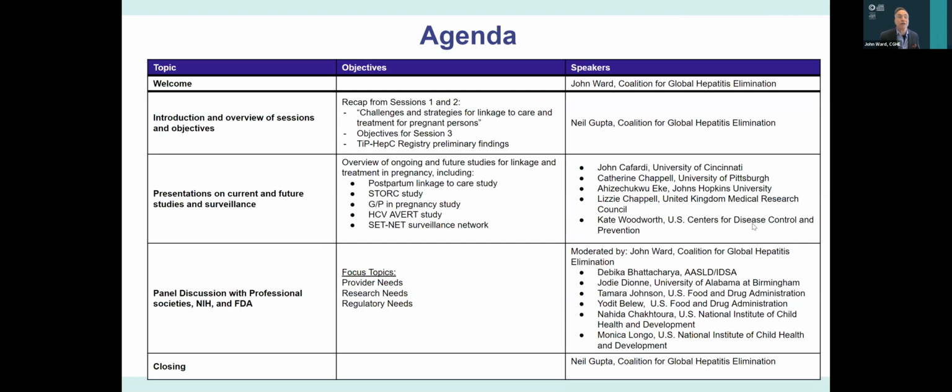Here's the agenda. I'm going to be turning it over to my colleague, Dr. Neil Gupta, who has been, as you'll see in a moment, managing a registry of women who are pregnant who are receiving HCV medication, so we get more information about the safety and clinical outcomes of those women and their infants.